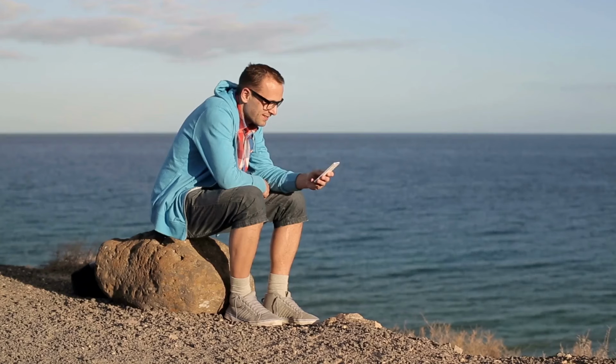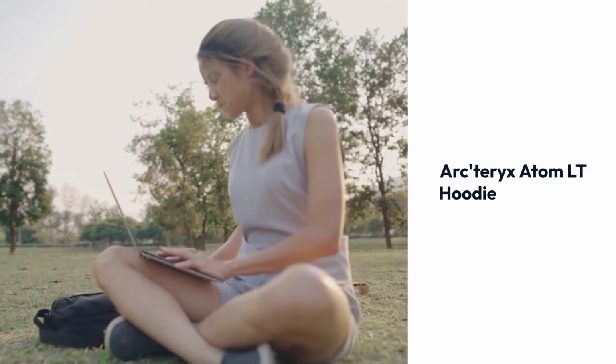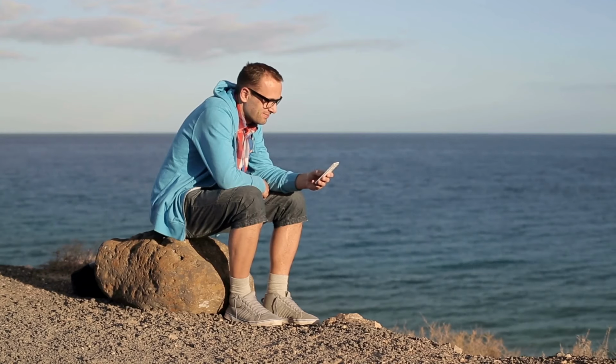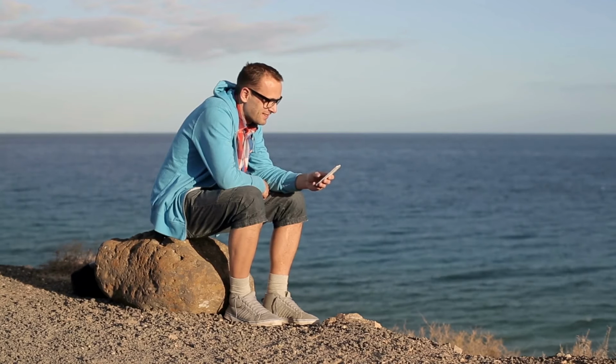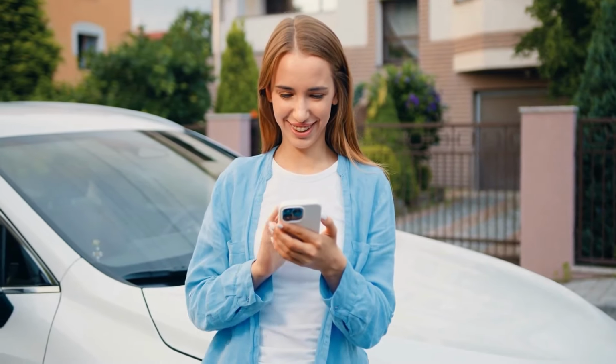For those looking for a jacket that combines warmth and weather protection, the Arc'teryx Atom LT Hoodie is a fantastic choice. This jacket features synthetic insulation for warmth and a weather-resistant outer shell. It's lightweight, compressible, and perfect for travel.